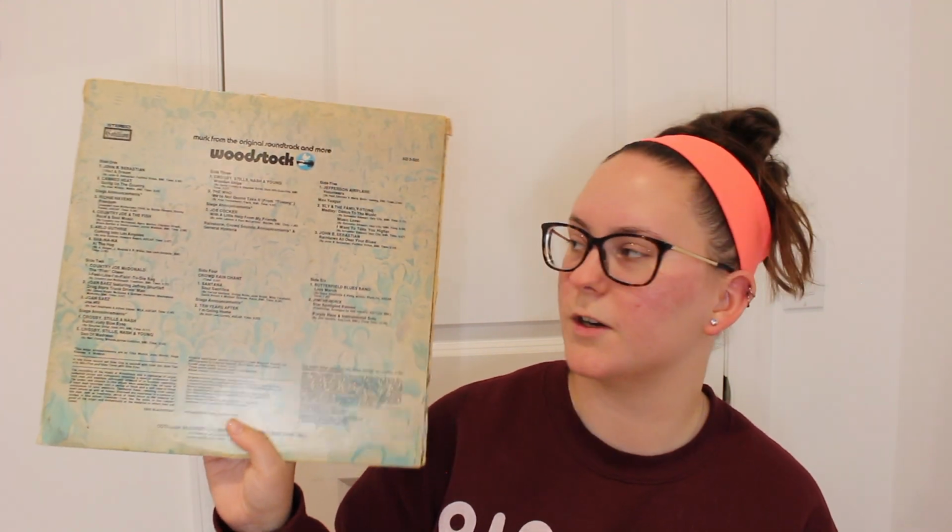So the first one here I actually haven't listened to fully, but it's music from the original soundtrack from Woodstock. So it's like live recordings of a Woodstock performance, and it has tons of really popular performers. And this seems so cool. I'm really excited to dive into this and actually take time to break down the music and listen to it. It's also just a super cool collector's thing to have. Also, I'm not going to be going through pressings because all of these are black pressings.